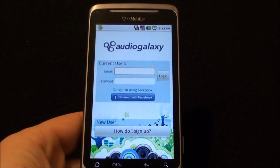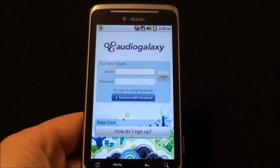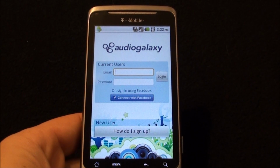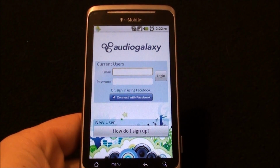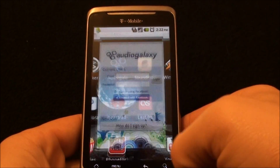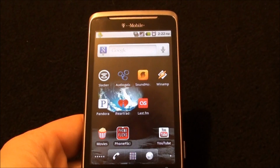I've tried Rhapsody, and if I'm streaming music with Rhapsody and I go to read news sites on my phone, it tends to stutter. I have not had that problem with Audio Galaxy. I can't swear that it won't, but for me it hasn't. And we're still running on 3G here. We don't have the HSPA Plus network yet. So that's pretty good if you ask me. So a very nice app if you want access to all your music at home.